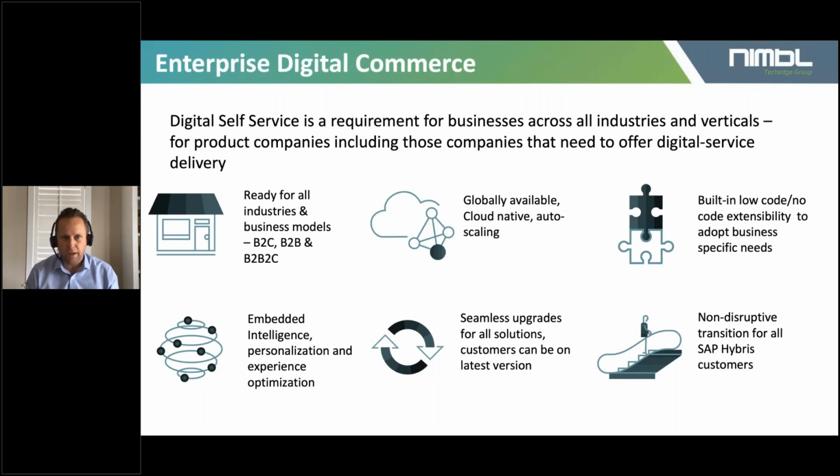What is enterprise digital commerce? Well, number one, it needs to support all sales channels, B2C and B2B, and then B2B to B2C, enabling your B2B partners to order product and drop ship to their direct end customer. These online environments need to be able to do so. We also want to make sure that our digital commerce environment is globally available and cloud native.